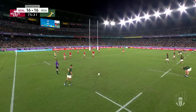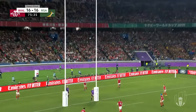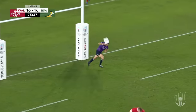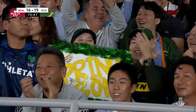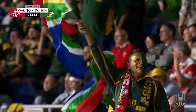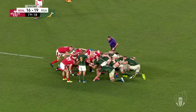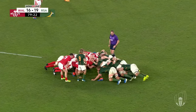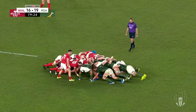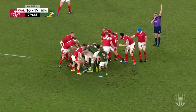Pollard. Handré Pollard lasers it. They're in the lead, South Africa. They've got 4 minutes to hold on. George North injured in that first half. Can his forward pack help create a miracle here? South Africa angling towards the post.